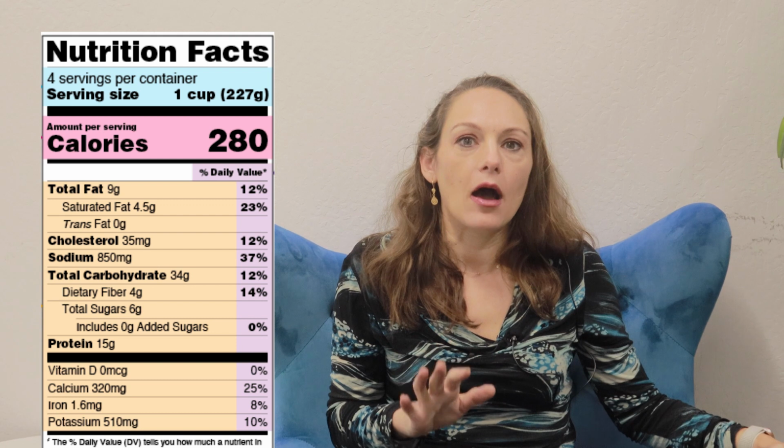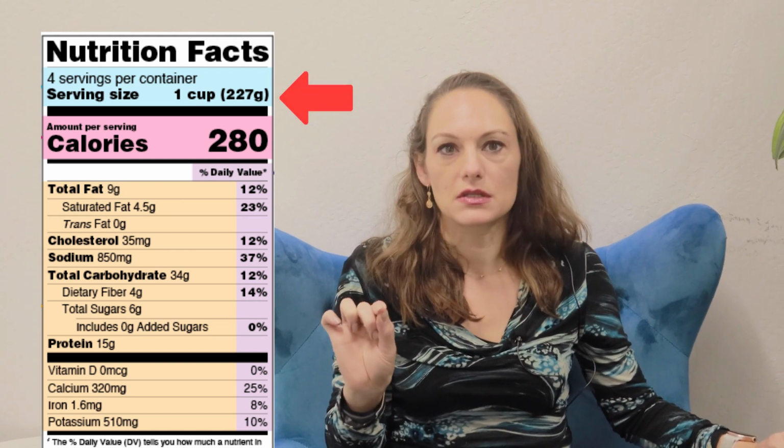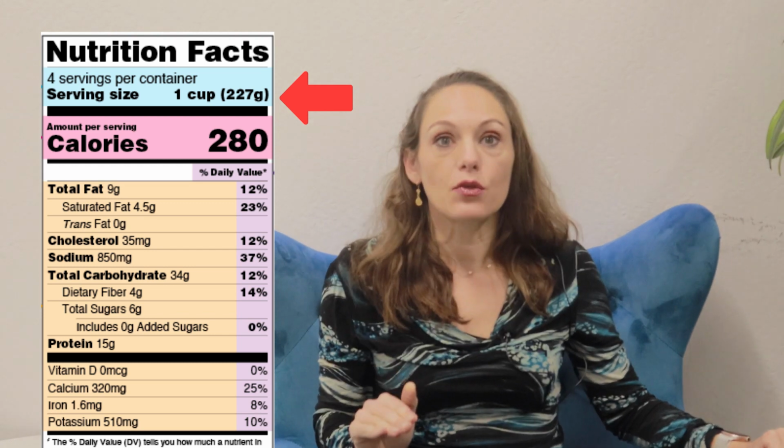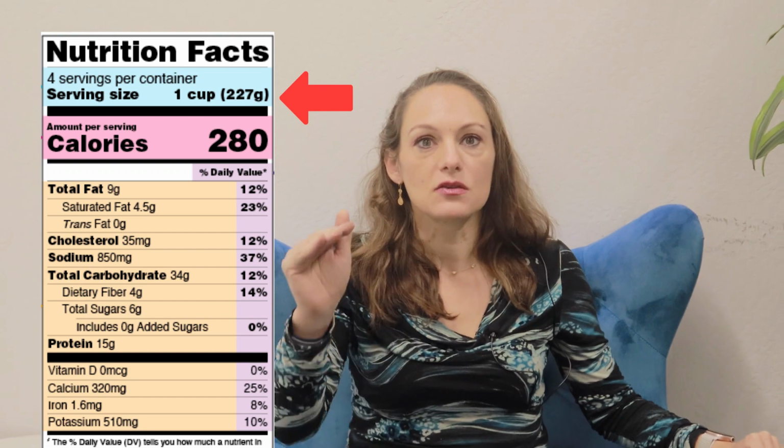Next, let's look at how many servings are in a container. This line is right below the serving size. So if you plan to eat the whole package, multiply everything in the nutrition facts label by the servings per container.